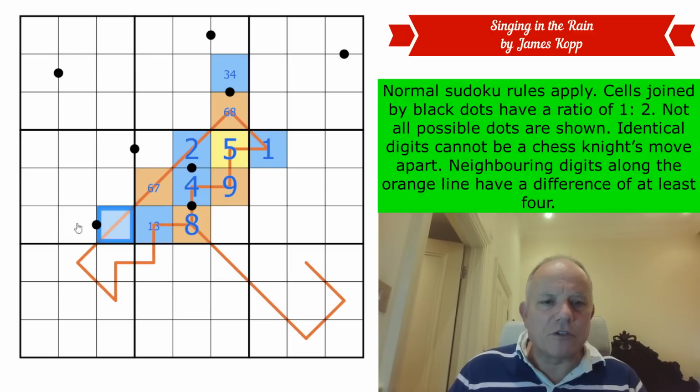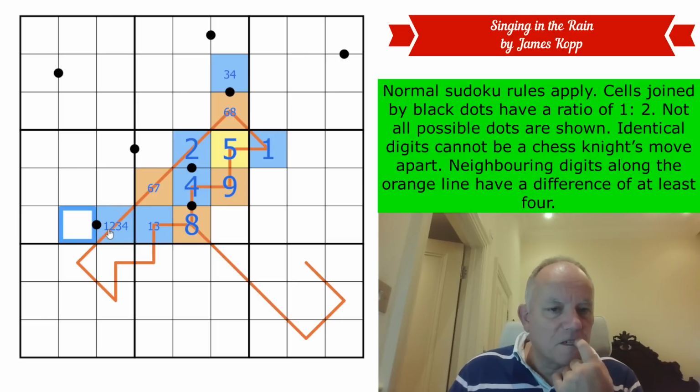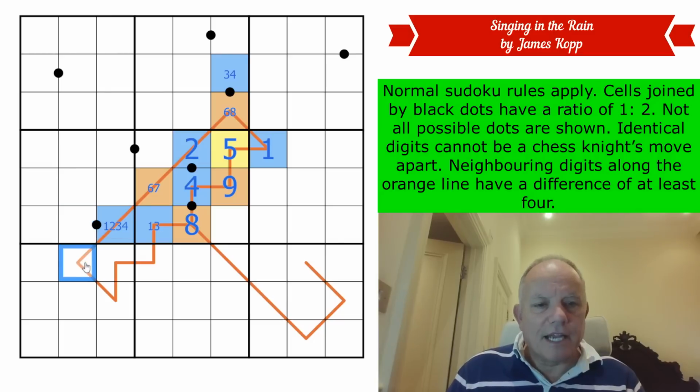This is on a black dot. Oh, every single low digit can be on a black dot. No, yeah, even 4 actually. I was going to say, because that can't be 8, but doesn't have to be. It could be 2. Now, okay, here I don't know.